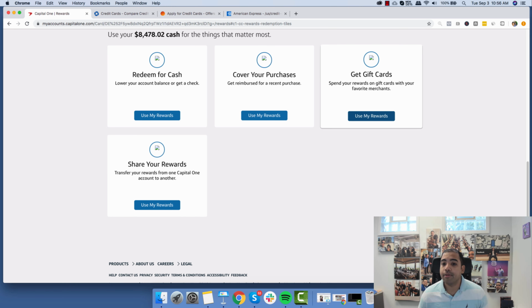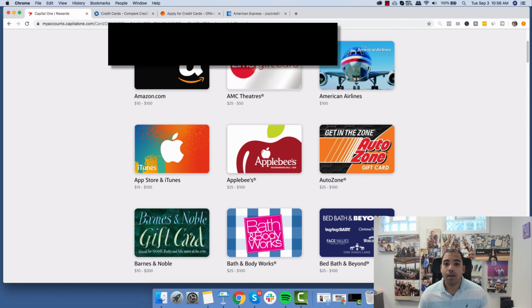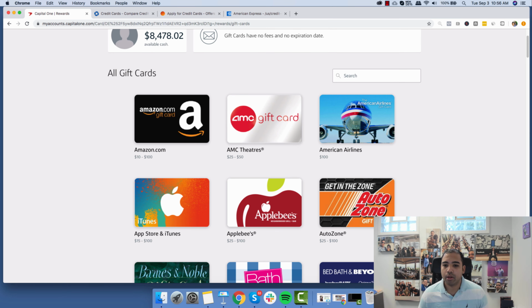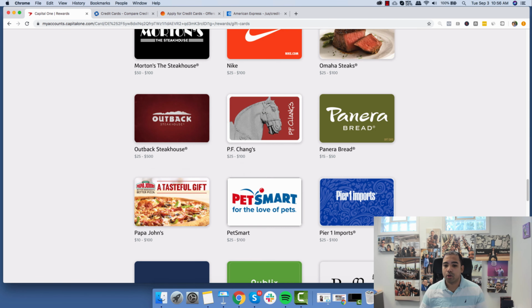And then I can also get gift cards. So if I click this, I can click use my rewards, and then I can also get gift cards as well. So if I wanted to, I can get Amazon gift cards, like $10 to $100 gift cards, American Airlines. Now it doesn't make sense for me to do this unless I'm actually gifting these gift cards away.